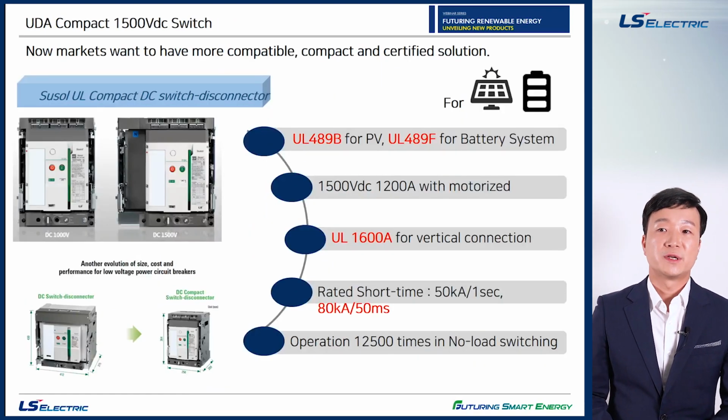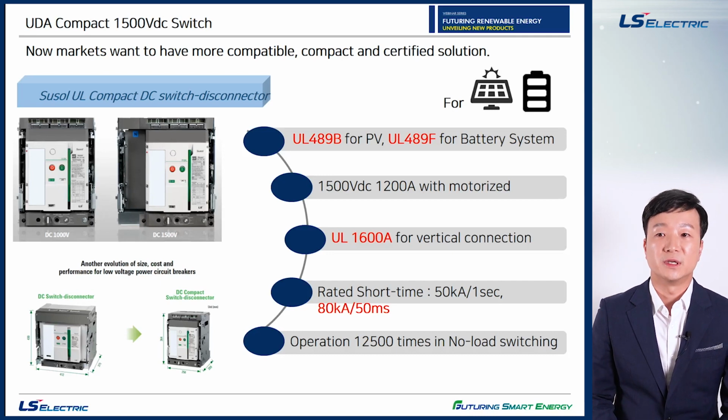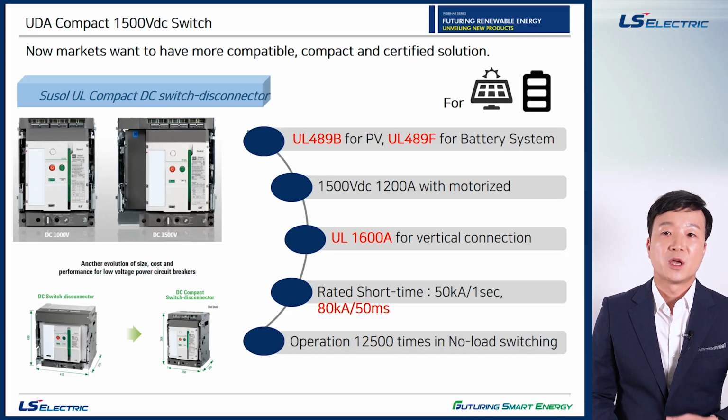I'm so glad to announce that we are planning to launch 1600M UL listed compact switch soon. As our compact DC switch has already been certified to IEC, the most important point in terms of dimension is that our compact series reduced the size of 55% smaller than normal type while maintaining reliability.